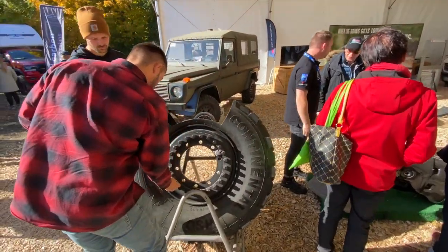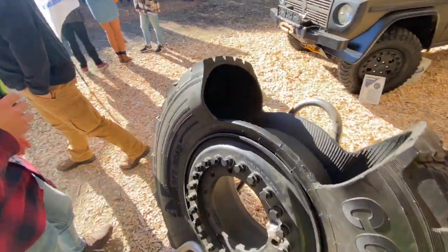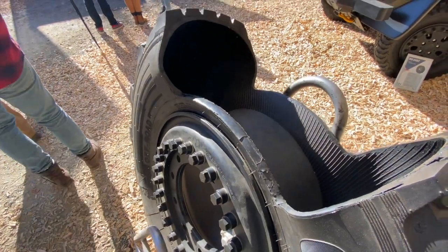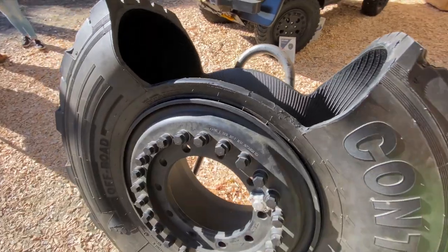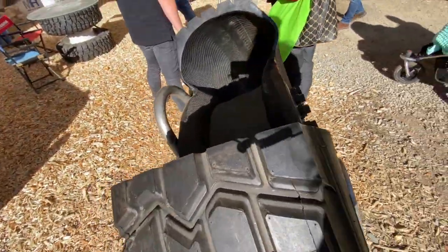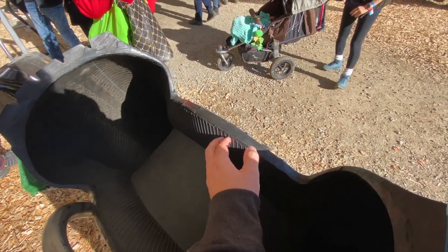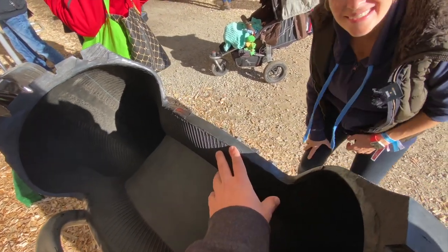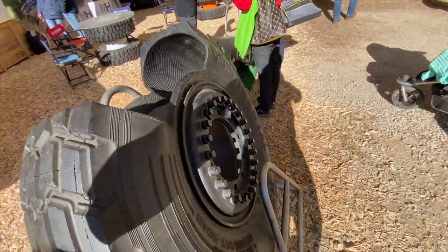Here you have the bead locks and you can look inside. This is the tire. That's how a tubeless tire looks. And here you see what the bead locks do. They lock the bead, obviously. So here you can see they push the rim and the tire together. So this is what we are looking into.